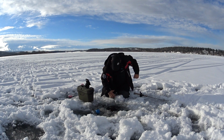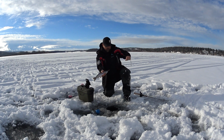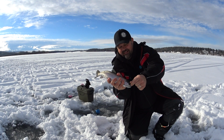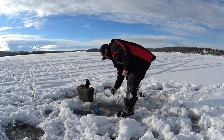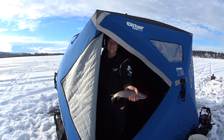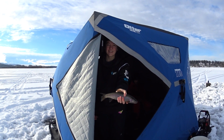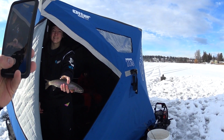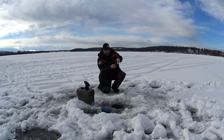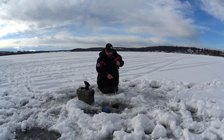Got fish on? Show the camera here. Just a little guy. Ethan's got one here. What'd you catch him on? A little orange jig. Okay, hold him still. Okay. Oh, there he is. I don't know where he came from, but he came out of nowhere. Just a little guy, I think. Pretty sure. Yeah.